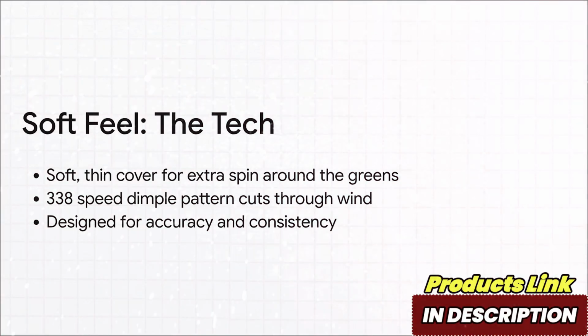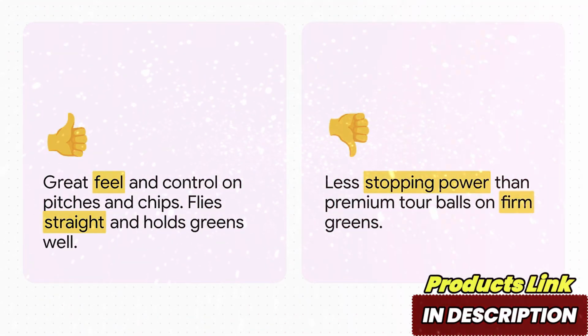So what makes the Soft Feel so darn good? Well, it starts with that soft, thin cover that gives you amazing spin and touch on your pitches and chips. But it's the 338 speed dimple pattern that's the real hero here. It's designed to be more aerodynamic, to just slice through the wind and give you a straighter, more consistent ball flight, shot after shot. So what you have is a ball with amazing feel around the greens that also flies incredibly straight off the tee. And for the price, the performance you get is just outstanding.